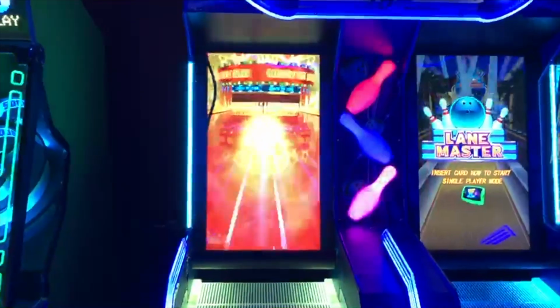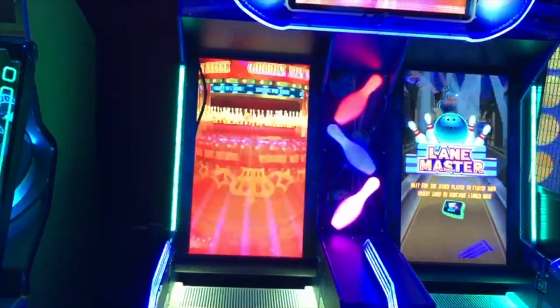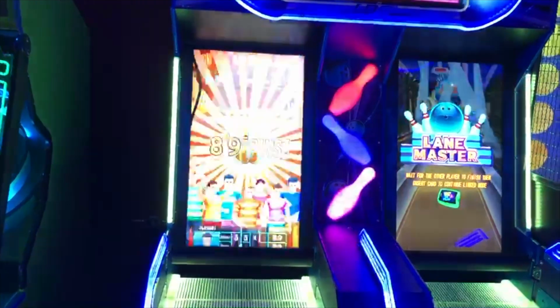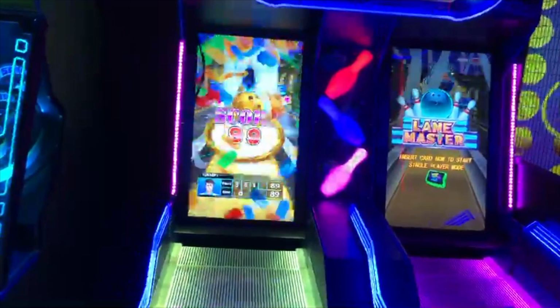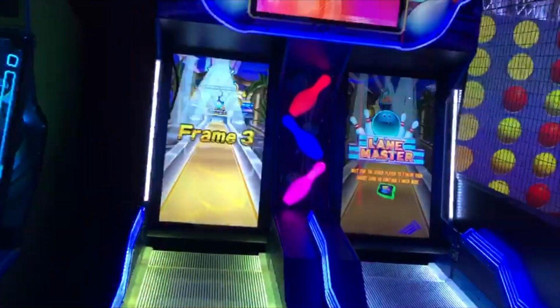Oh man, what's it gonna do? That's right, it's pretty good, right down the middle. Oh my gosh. Oh, that was really good. That was like 89 pins. That was insane, man. Sweet. So I think we got, what is it, one more frame? Yeah, one more frame left to go.